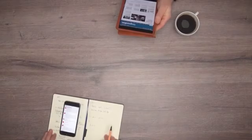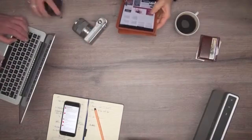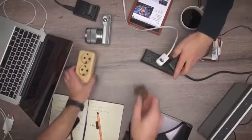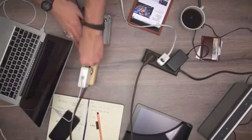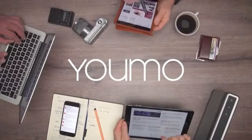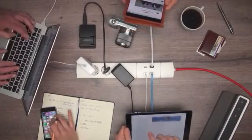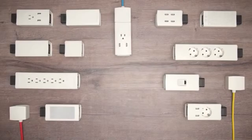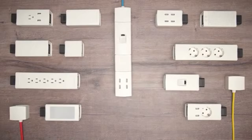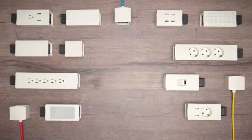Every day, we rely on the latest electronic devices. But when we plug them in, it's with the same old power strip. Meet Yumo, a modular smart power system. Easily snap together different power modules to build a customized power system suited to your specific charging needs.